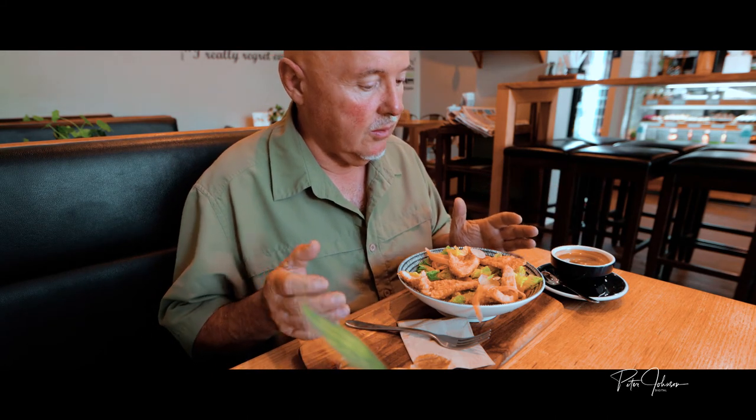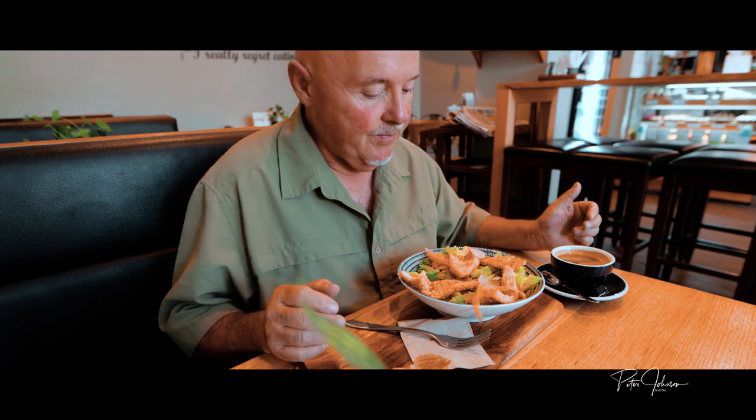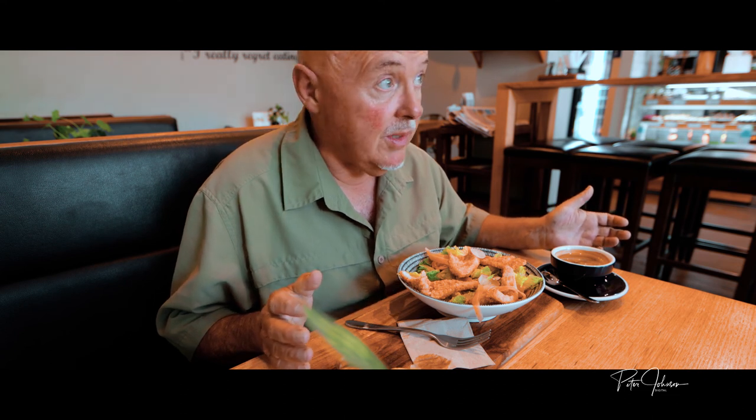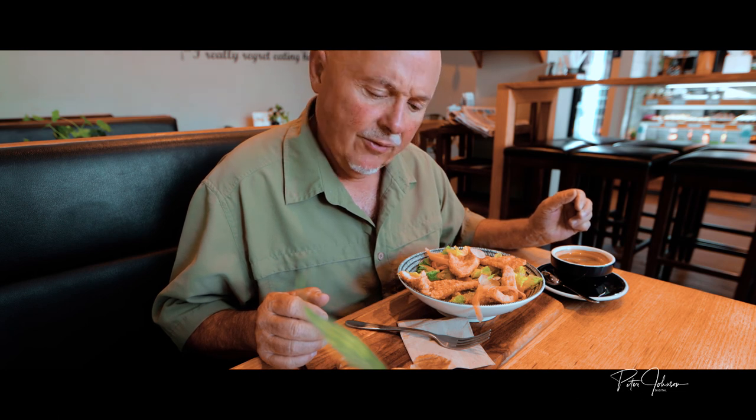Squid salad, or calamari salad if you want, and it's really, really nice. Well worth the effort coming down to this shop. It's an organic shop down here at Williamstown, and gorgeous food, stunning.